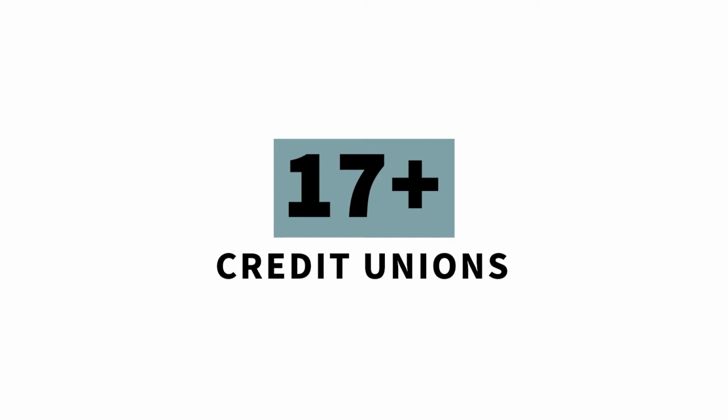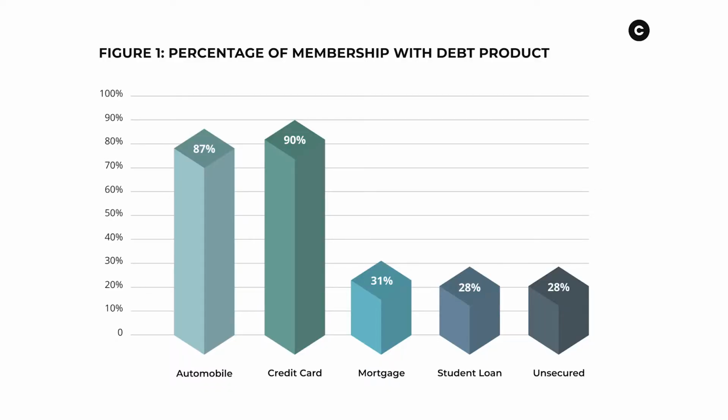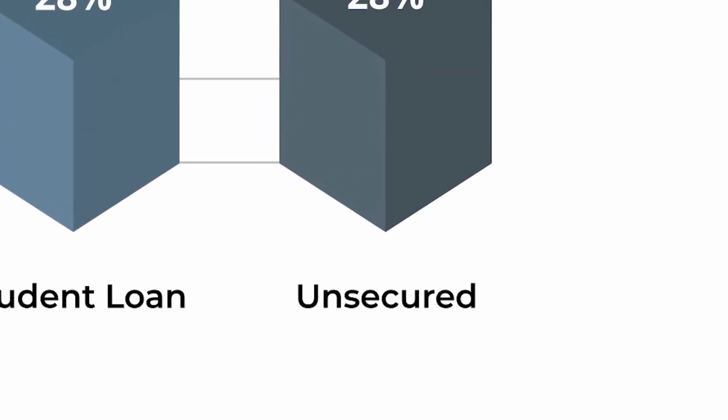We worked with over 17 credit unions with a combined 2.5 million membership base and utilized a soft data pool from over 9,000 applicants to see share of wallet among various common products. To clarify, this is what members have overall, but not necessarily under one bank. We broke out into 5 categories to give us a high altitude look to start. We are looking at automobile, credit card, mortgage, student loans, and unsecured loans.